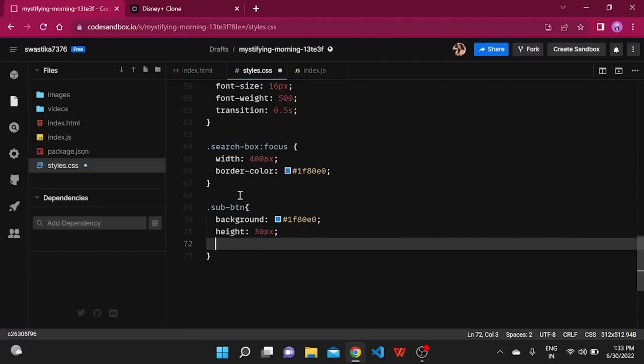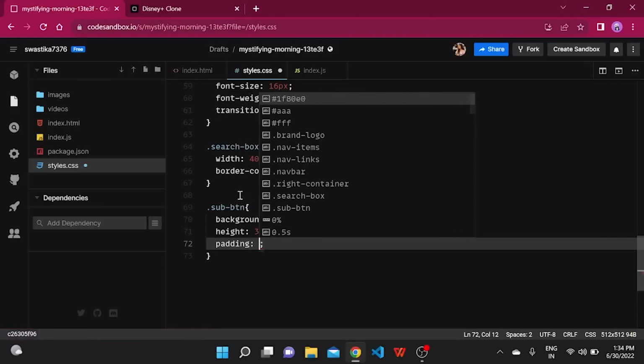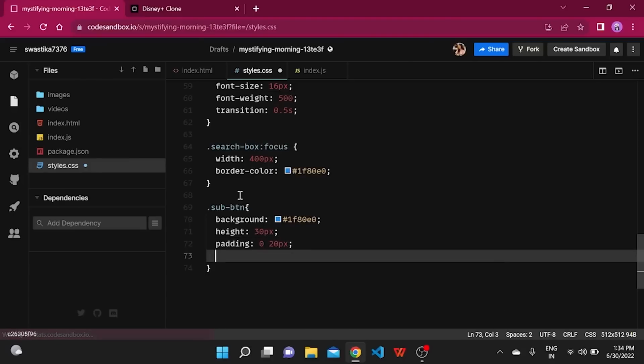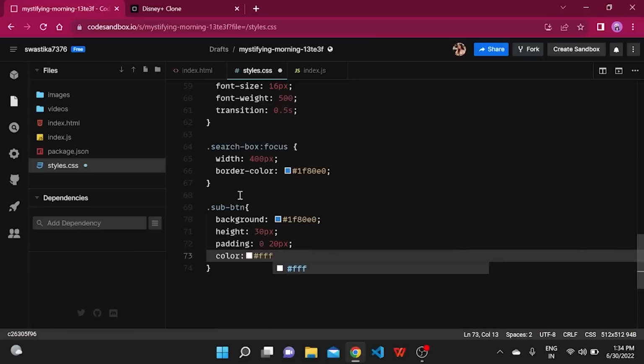This height and width is just an approximation, just a guess of what it should be. If you have any problems, that they are bigger than they should be or smaller than they should be, then you should try your hand at this and it will get better with time. After that, we have the padding as 0 and 20 pixels, and the color is also a hex code of white.